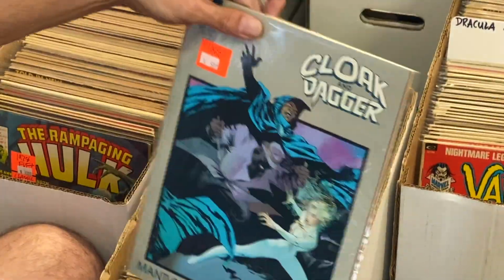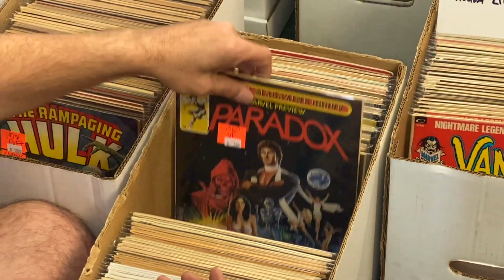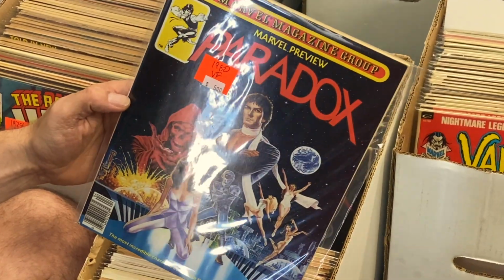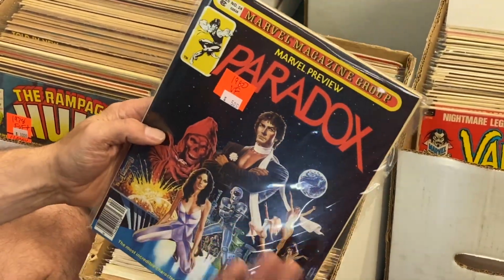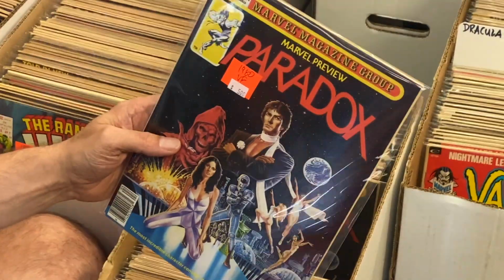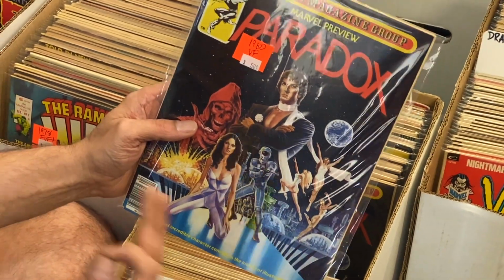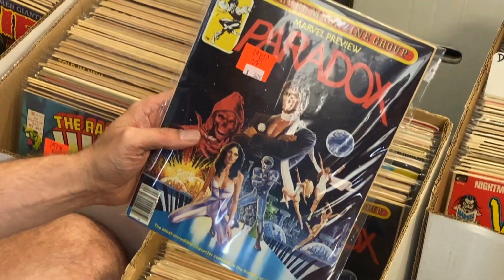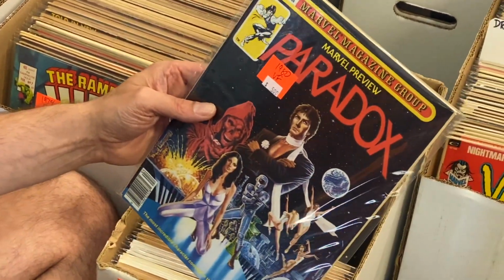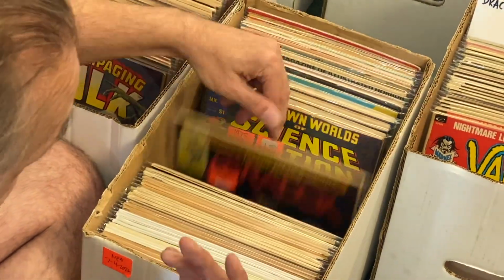Here's an unreprinted Cloak and Dagger story. Cloak and Dagger, $5. Here's a weird Logan's Run rip-off, but that cover's a beauty. When's the last time you seen a Paul Gulacy painted cover? No, not in a long time. Beautiful. But it is just a Logan's Run. I suspect this is actually an issue of Logan's Run, and they redid it and called it Paradox. Yeah, probably. It was probably an unfinished story. Use what you got, and they decided to put it in here. That's my guess. I don't really know.